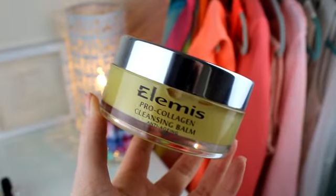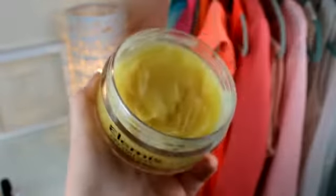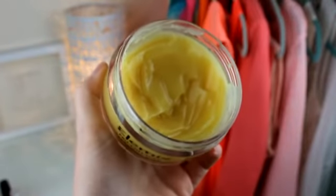So there are a few products that I've incorporated into my skincare routine as additional extras to prepare my skin. The first one is the Elemis Pro-Collagen Cleansing Balm. You've probably heard me talk about this before, but this is more of a luxurious cleanser compared to other cleansers, and I've incorporated this at night as a deeper cleanse routine for my skin.